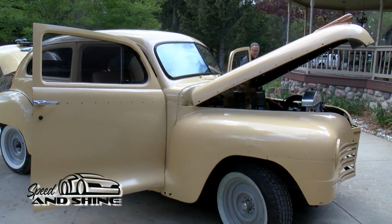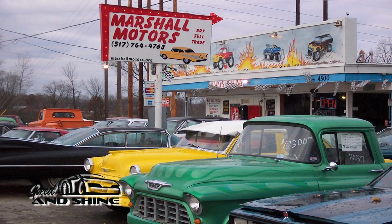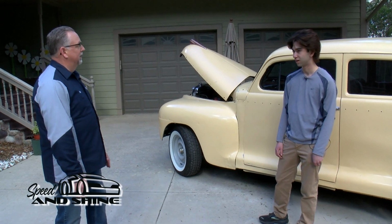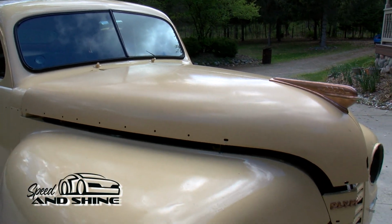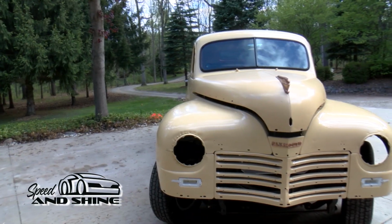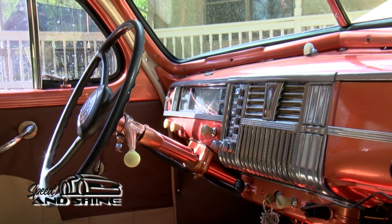So where'd you get the car from? We got it from Don Marshall in Jackson, Michigan. So did you have a particular car in mind, or did you just go car shopping? We just went over to his shop in Jackson and looked for what looked the coolest. And this is what we stumbled upon. Yeah. And was it the shape? What was it that drew you to this? It was definitely the shape, yeah.